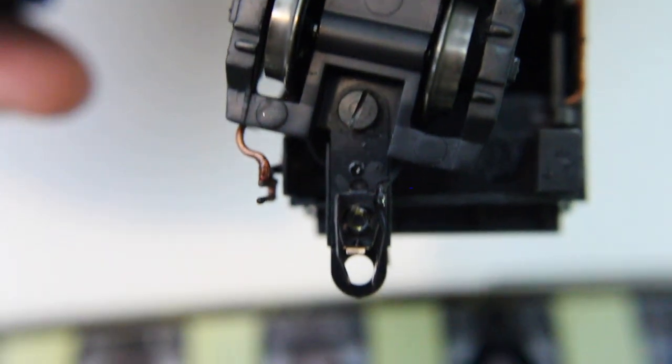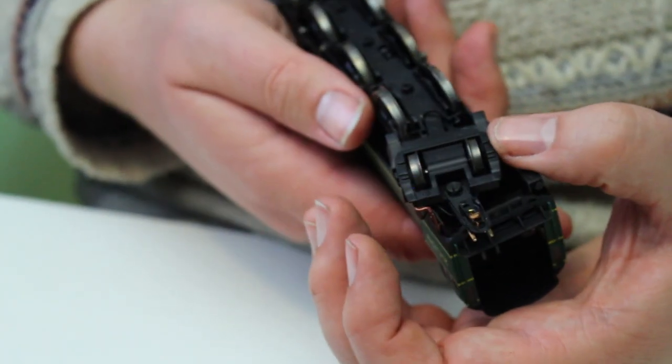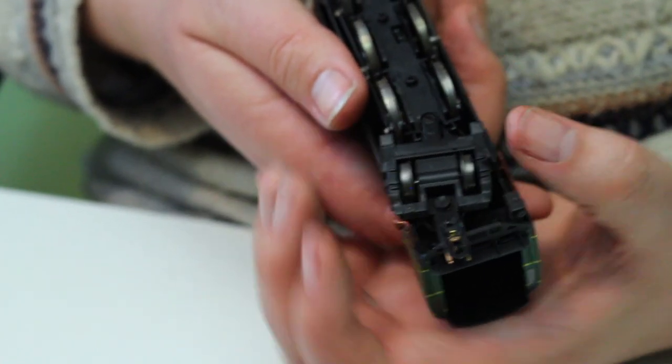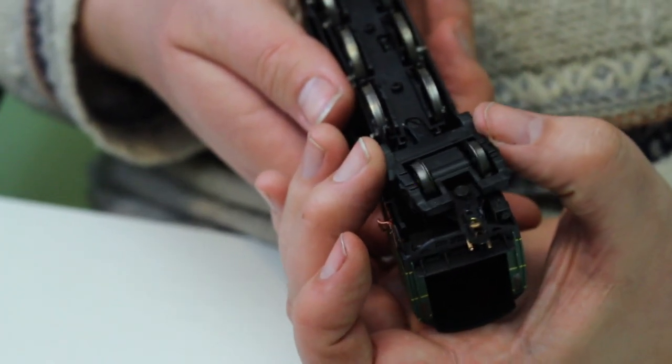We've got a very, very hefty rear pony truck, and that is nicely put together, and it's got a really, really smooth motion. And what we can see there, when I move it from side to side, the actual tender drawbar there snakes as well.